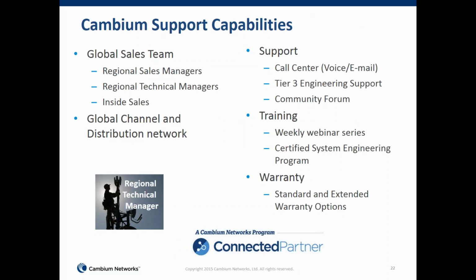It's also worth pointing out that with cnReach, you get the entire capability of Cambium support. That includes our global sales team with both sales managers and pre-sales technical managers, as well as our inside sales team that can help understand product configurations, availability, and different options that might be available. We sell cnReach through our connected partner Cambium Networks channel and distribution network. So we have lots of expertise in our different distribution partners, value-added resellers, and system integrators that can help design these solutions. Many of those channel partners have gone through, or will go through, our training program. We'll have certified engineers in cnReach, so we offer training and certification.